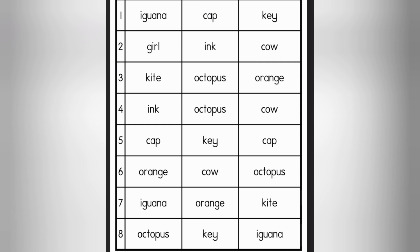1. Cap. 2. Girl. 3. Octopus. 4. Cow. 5. Key. 6. Orange. 7. Kite. And the last one, 8. Key.